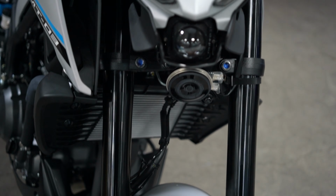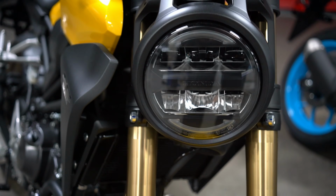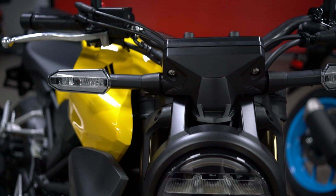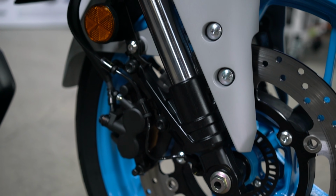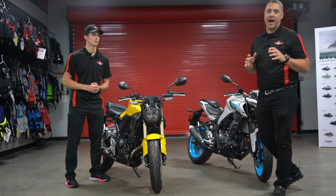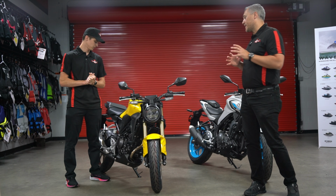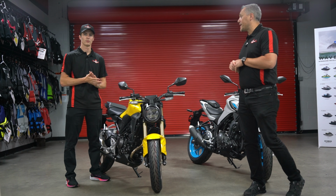We have a 286cc liquid cooled single cylinder 4-stroke over here in the CB300. Yeah, we're here, of course, with the Yamaha, 321 cc's, liquid cooled, 4 valves, inline twin, right? So really something that's got a little bit more power, I'd say.